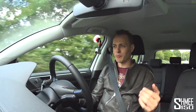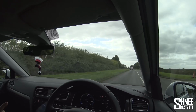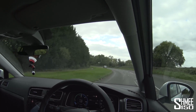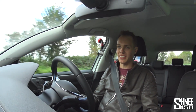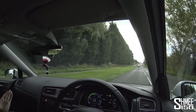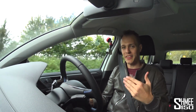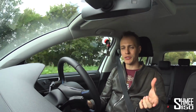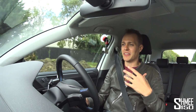Just experimenting a bit more with these regeneration modes whilst we're on a bit of a high-speed stretch. In the D mode, I can lift off now, and I'm using no power, gaining no power, but maintaining my speed. And then when I switch into the regenerative braking mode, with no foot on the throttle, the car slows down by itself, regenerating that energy to store in the battery. So you can adapt your driving style depending on what you get out of the car, depending on your environment.